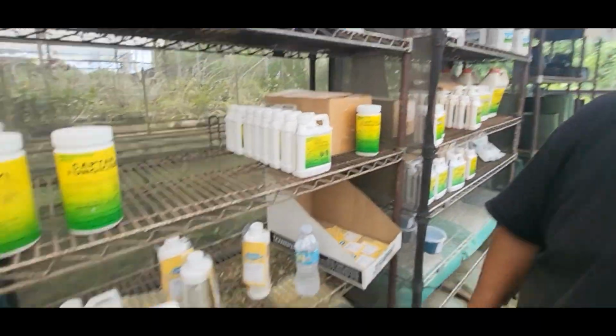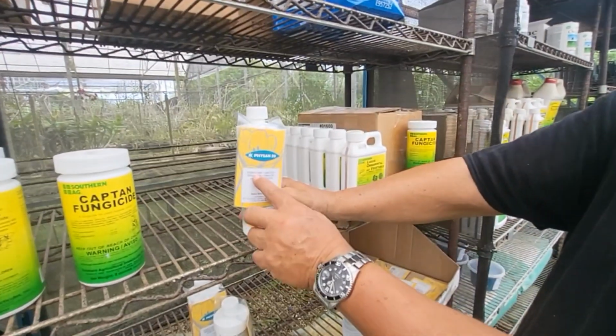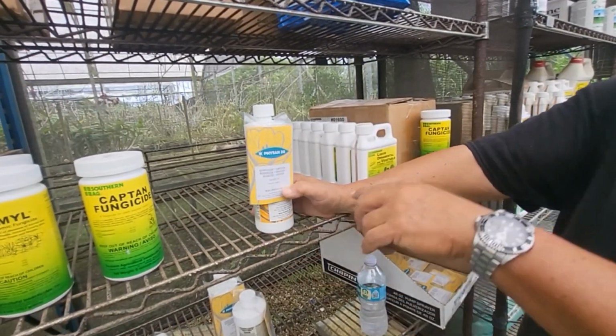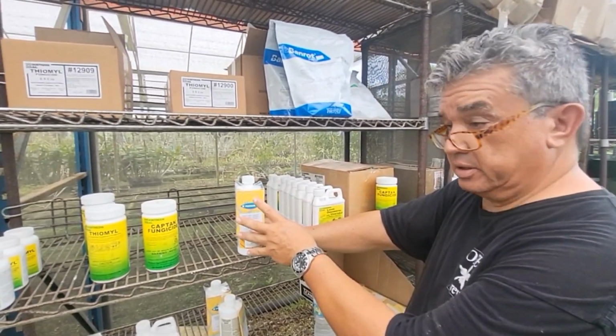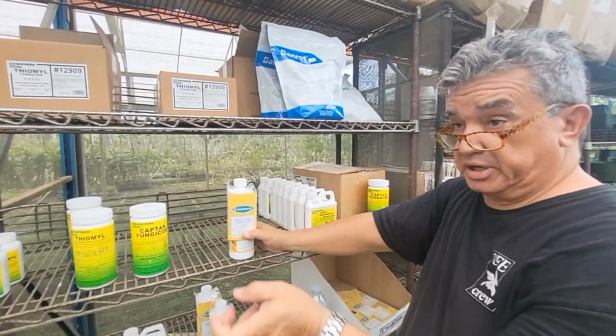Okay, Jamie, I'm getting you garden-friendly fungicide. Another option is your Phison 20. That's a disinfectant, sanitizer, deodorizer, fungicide, algicide, virucide. Does everything, but it's a topical, milder fungicide, bactericide, algicide. It's a tablespoon per gallon of water. You can spray your plants.